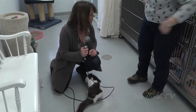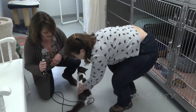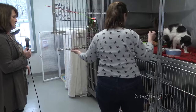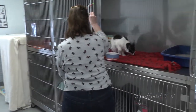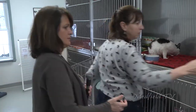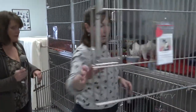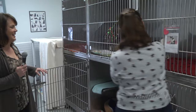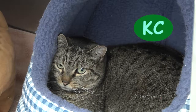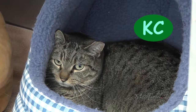And who else is in here? We've got somebody. Oh, we just put this one away. We've got a little kitty behind us who we're not going to take out because she is pretty shy. We are looking for what's called a barn home for her. She has come from an owner, also a senior. She came from a woman who was a senior who has gone into a nursing home, leaving 4 cats behind.